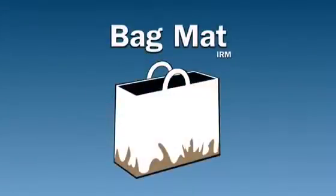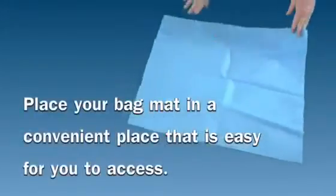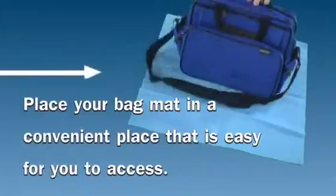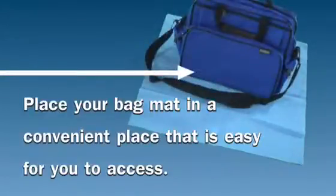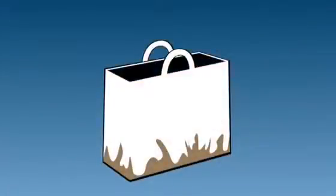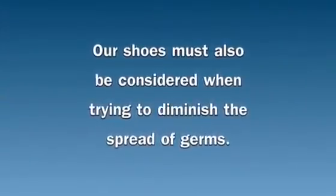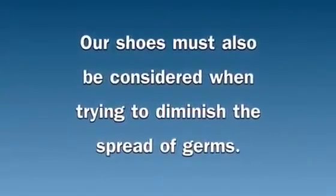Bag mat. Place our bag mat in a convenient place that is easy for you to access and where it will not interfere with the care experience. The bottom of bags are among the dirtiest things we have and can spread germs, and in some cases bugs. Placing the bag mat gives comfort to the patient and family and says we are considerate. Our shoes must also be considered when trying to diminish the spread of germs.